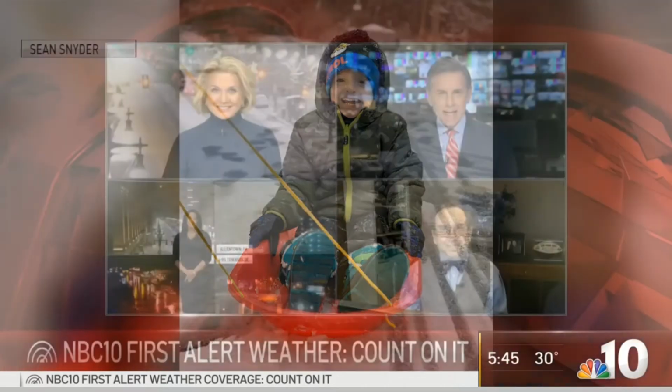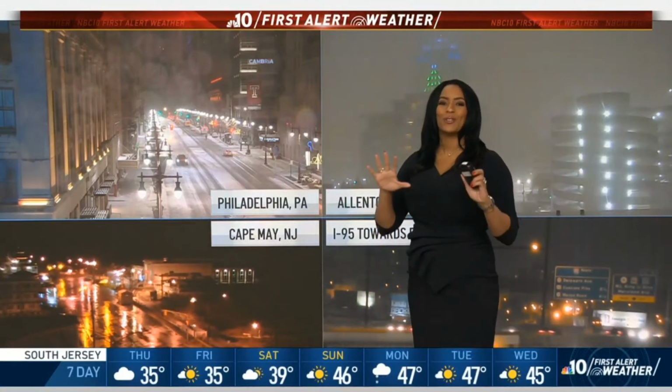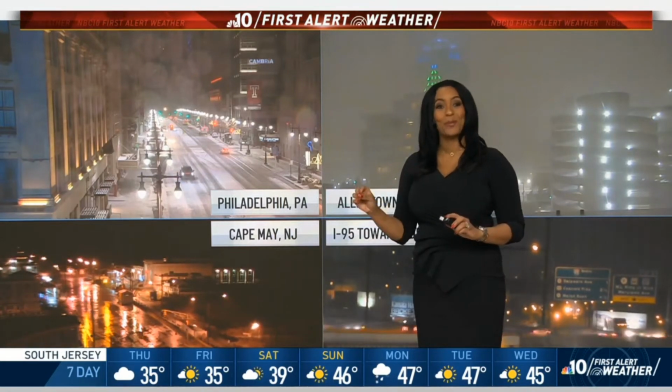NBC10 First Alert weather team. They're smiling, but they're also working really hard because they've been tracking this storm for days. You guys nailed it. We're right in the middle of what you said we would be. So let's get the latest right now, beginning with meteorologist Brittany Ship. Britt. Yeah, and it's not over yet. So we have a lot of changes going on, and we'll explain exactly what to expect in your neighborhood because it is totally different depending on where you are. And like Glenn said, depending on where you're going.